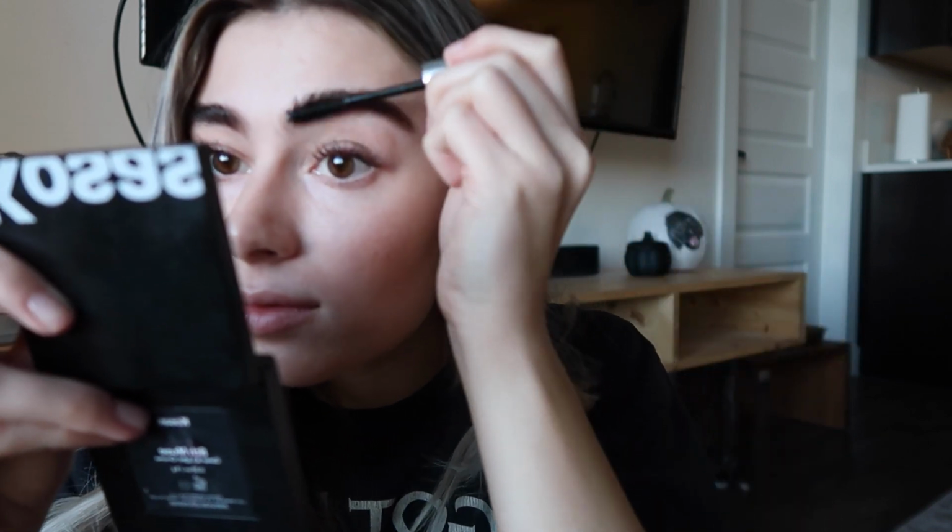or even the body of the eyebrow. I really just stick to that bottom line. The fluffier the better, in my opinion. I think when your eyebrows are brushed up, they look a lot more youthful. And then I take the Anastasia Clear Brow Gel and brush those babies up.